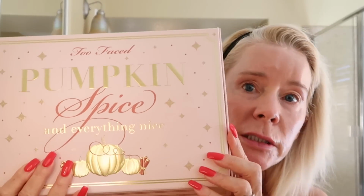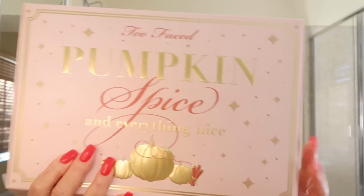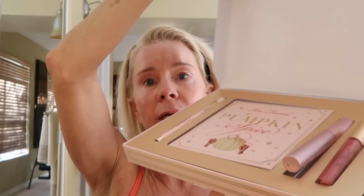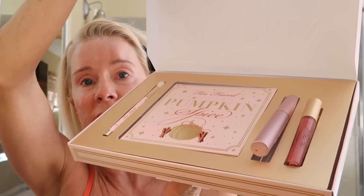Okay, so that was the Amazon beauty box. I'm gonna get that out of the way. Now, this is super fun too. I have the pumpkin spice collection from HSN, and I'm gonna hold it up. I kind of took everything out because the mascara and the lip gloss were really in there tight, but we'll take it out one at a time so you can see everything.